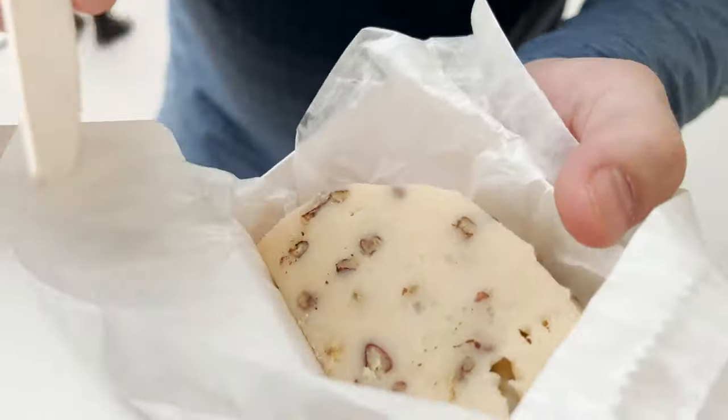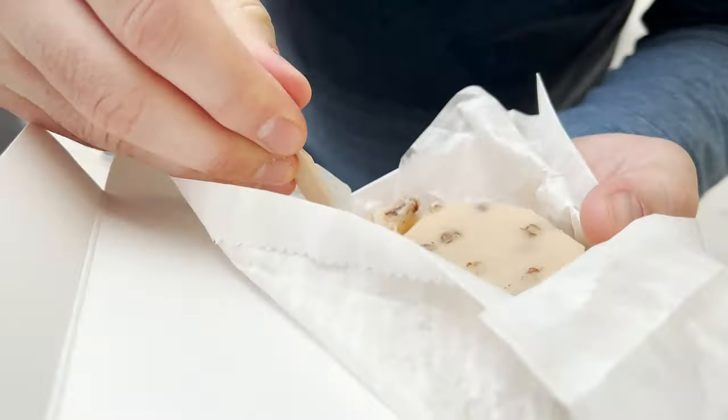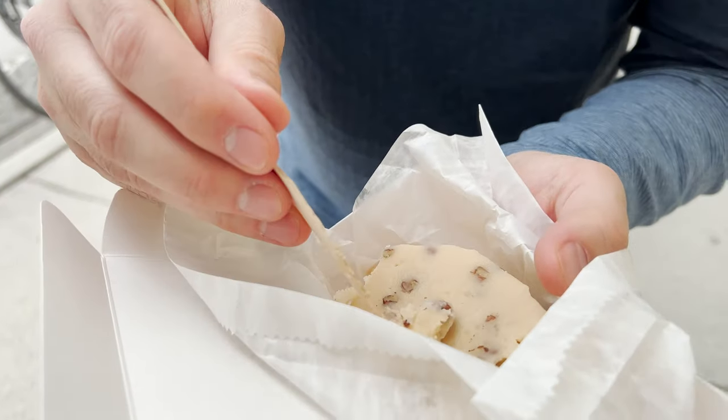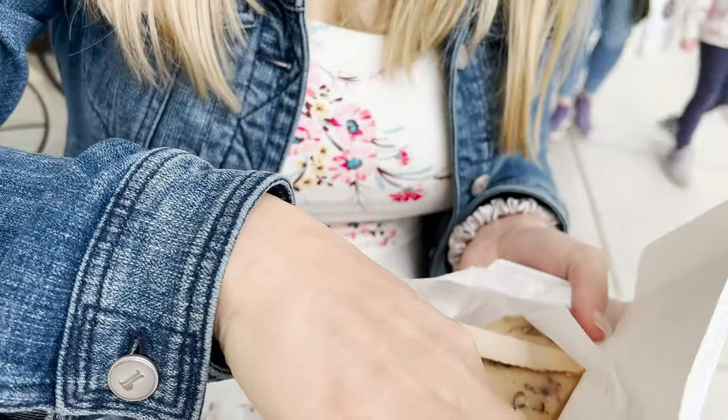All right, butter pecan. Look at that. So you can definitely taste the butter. In some ways, it's almost like eating a stick of butter. Pecans in it. Here, why don't you try it? Fudge is just a big old hunk of butter and sugar, isn't it? But when in Rome. When you're in Rome, eat the fudge.